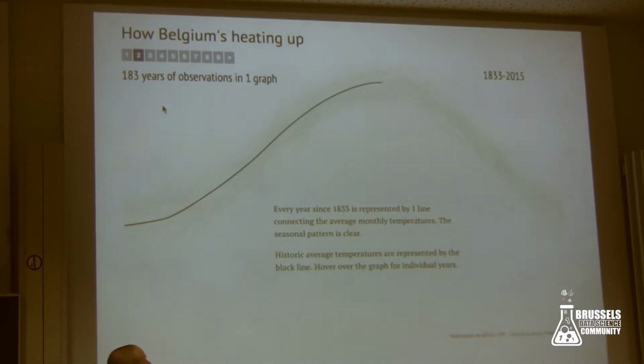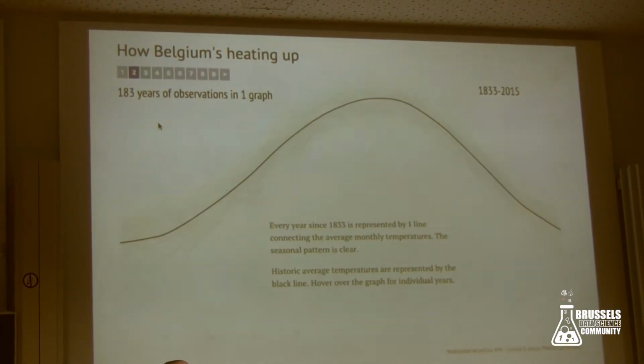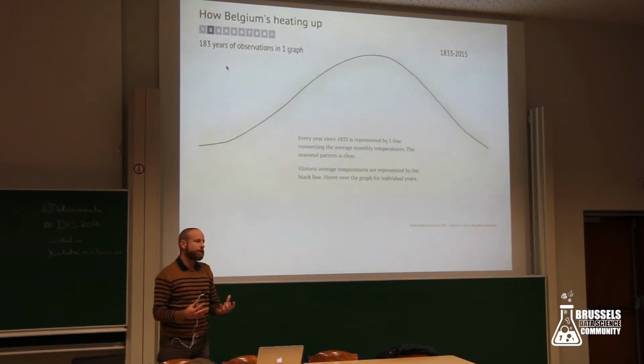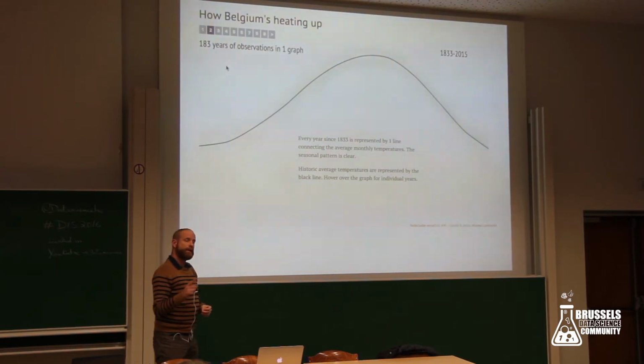And the first step explains a little what you're seeing. So basically, every line on this chart represents 1 year, and there are 183 lines on the chart. So for every year since the meteorological observations in Belgium started, and the black line you see is the average. So it connects all the average temperatures for every month since January 1833.